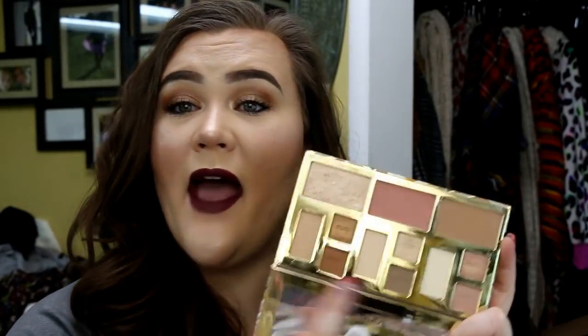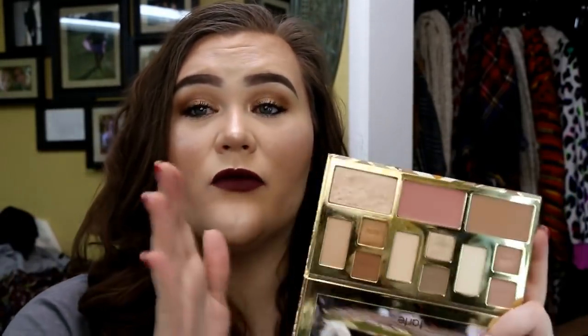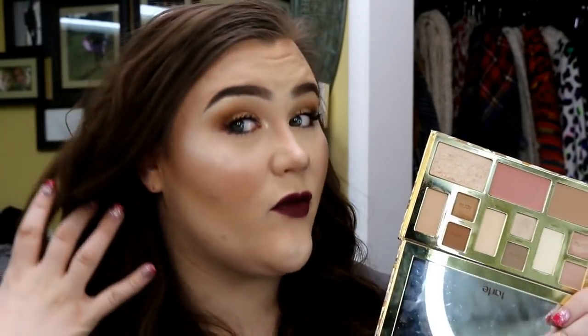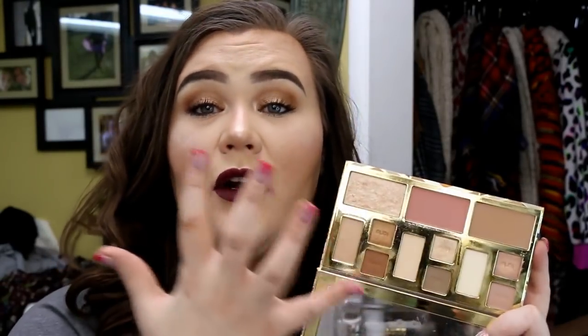That's not cheap. The pros to this palette that the other one didn't have: it has the option for matte and shimmer on the lids. Huge plus. It has a blush and a highlight. Huge plus. I love that. You can actually now create a full face with this palette. Every aspect of this palette I really love as far as the quality goes. The colors in here are a great match for my personal skin tone.